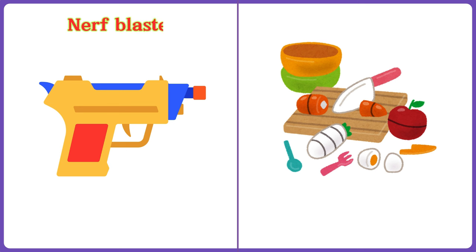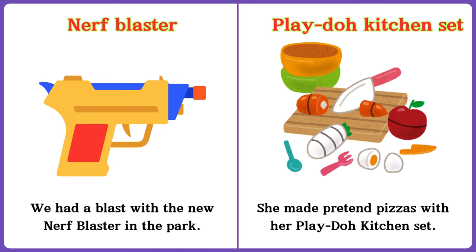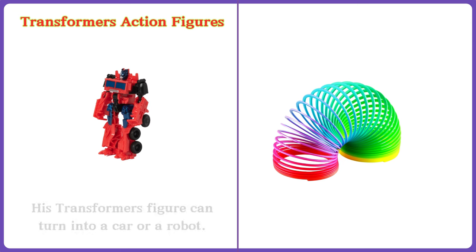Nerf blaster. We had a blast with the new Nerf blaster in the park. Play-Doh kitchen set. She made pretend pizzas with her Play-Doh kitchen set. Transformers action figures. His Transformers figure can turn into a car or a robot.